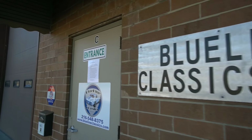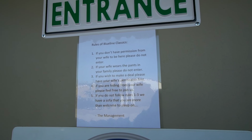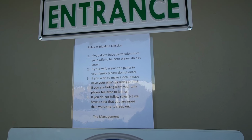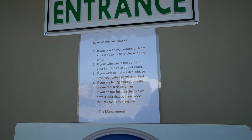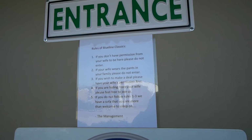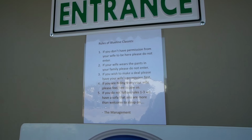Before you even enter, they have a really hilarious Rules of Blue Line Classics sign. It says, number 1, if you don't have permission from your wife to be here, please do not enter. 2, if your wife wears the pants in your family, please do not enter. 3, if you wish to make a deal, please have your wife's permission first. 4, if you're hiding from your wife, please feel free to join us. And 5, if you do not follow rules 1 through 3, we have a sofa that you are more than welcome to sleep on. Signed, the management. I can tell I'm gonna love this place.